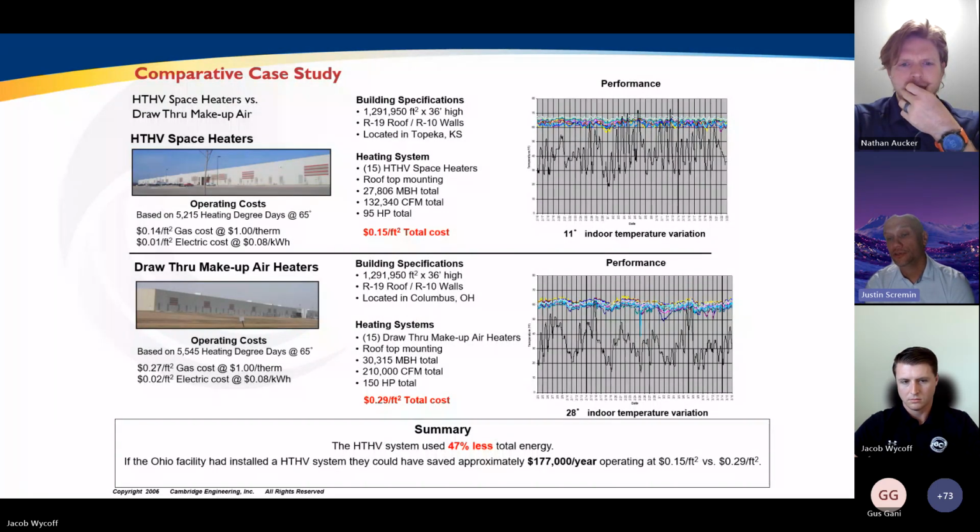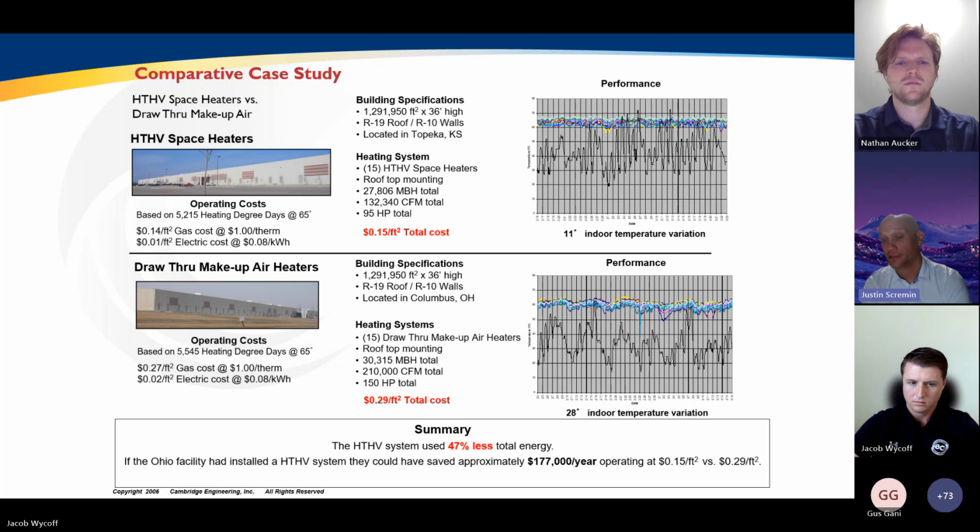Using these 15 HTHV heaters, we were able to heat this building using only 27,000 MBH. In order to move that 27,000 MBH into the building, we needed to move it using a carrier vehicle of 132,000 CFM. To move 132,000 CFM against the static, we required 95 horsepower. So what that tells us is it costs us about 15 cents a square foot when you encapsulate the gas and electric costs. The same exact building in almost the same exact climate, the same exact number of units, but just switching to draw-through with that lower temp heat rise. How did that affect us? Again, same building, same operation.